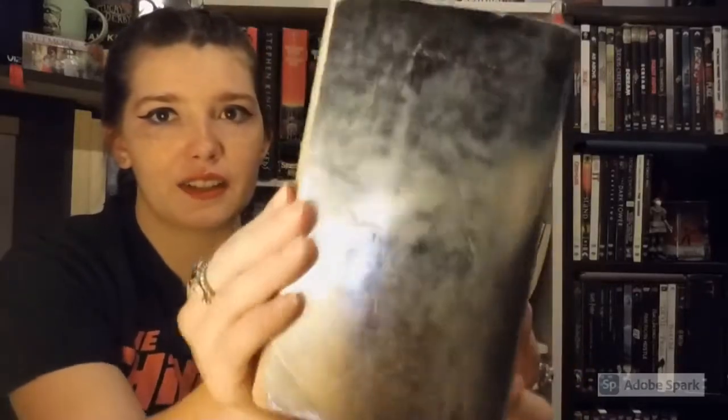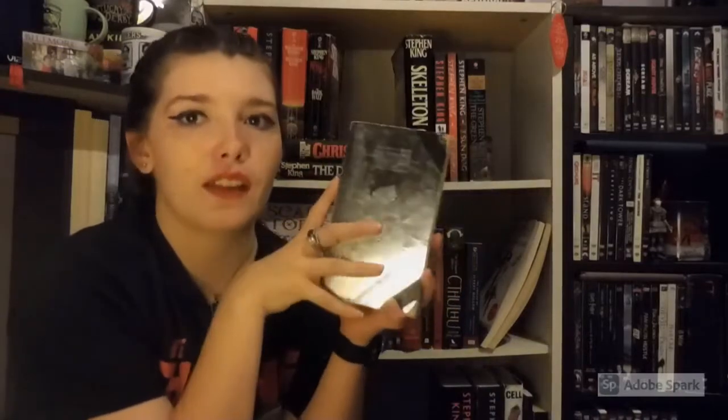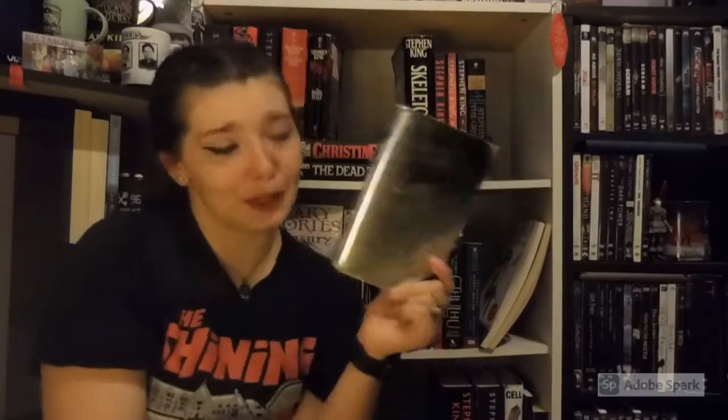Next, we have The Shining. And can we just talk about how this cover... And there's the back. I got this one at McKay's. I love this one just because it's so old and it's got that really old vibe. But you can't tell it's The Shining other than it's shiny. So I need a new one.